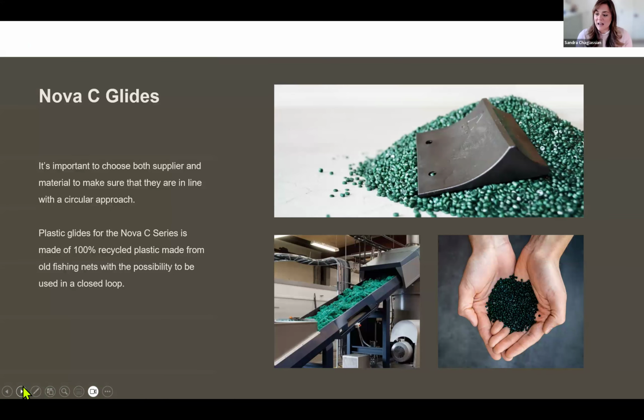Thanks. I'll try and go through a couple of quick little examples of specifics of what we do in our products, how we use renewable or natural materials. So this one's really neat. This is the plastic glide that is at the base of our benches, our Nova C series, and it anchors or prevents the benches from wobbling. Very functional little part of the bench, but we use 100% recycled plastic made from old fishing nets. So that is a really important material for us.